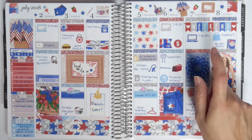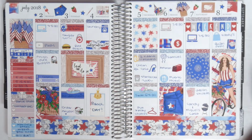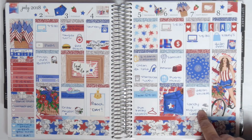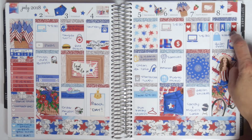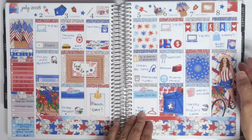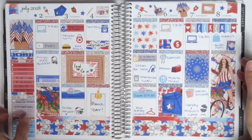We got lobster and it was so good. So we did that, and it looks like we had a barbecue at my brother and sister-in-law's house, and we went to the swap meet on that Sunday. So yeah, this was definitely a lot more exciting, eventful week.